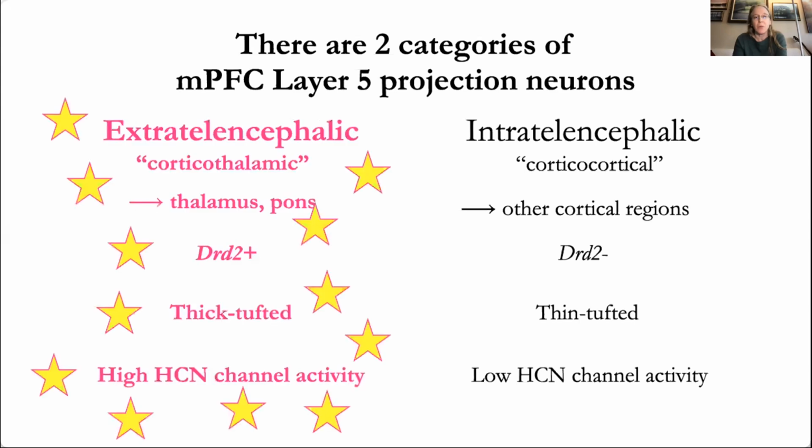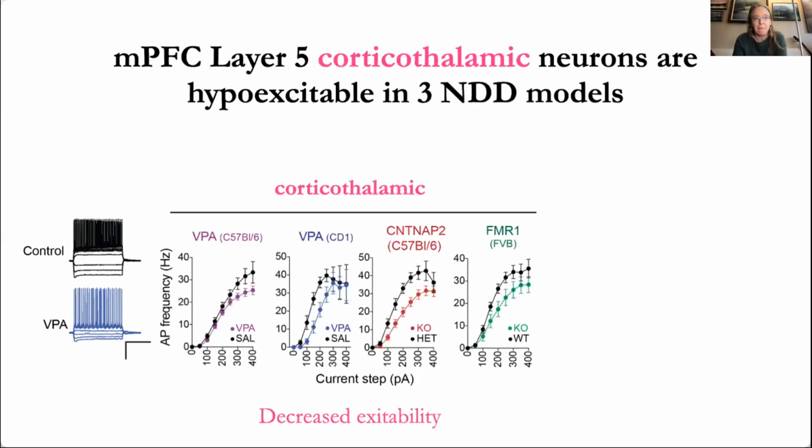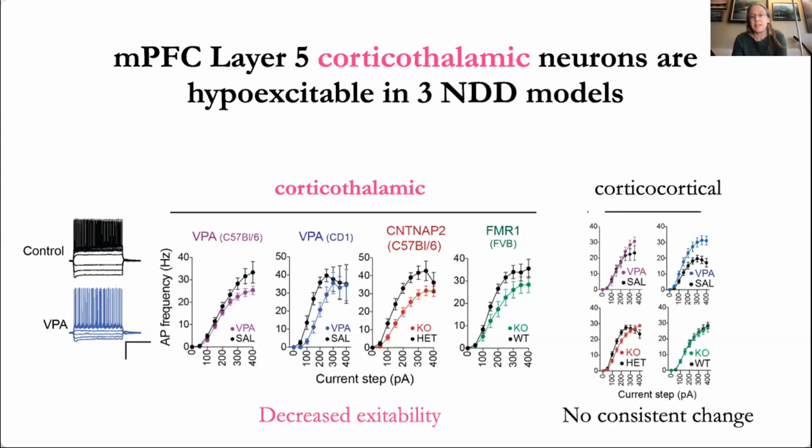And so what we found is that it was these extratelencephalic, these corticothalamic cells that were driving that difference, that were responsible for the differences we saw between the autism models, the neurodevelopment models, and the controls. And so I'll show you those data. So here I'm plotting the frequency of action potentials as a function of how much current we're giving the cells. So it's basically an input-output curve. And what we see in black are the controls, and then the colors are the different autism models. And we see across the board that these corticothalamic cells in the prefrontal cortex have decreased excitability. We did not see that same change in the other population of cells.